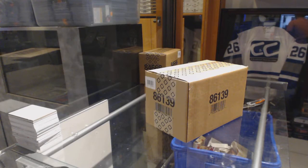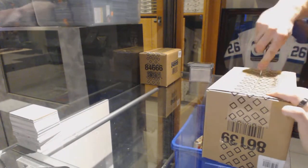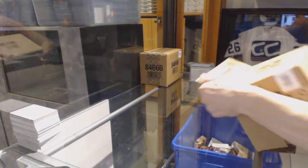Here we go, CNC group break number 66, 42, 16, 17. Upper Deck Artifacts 10 box case break.